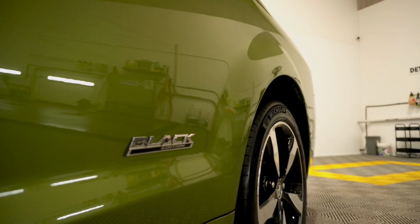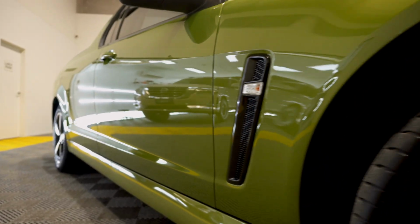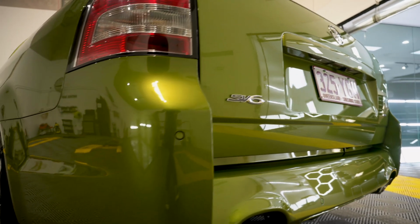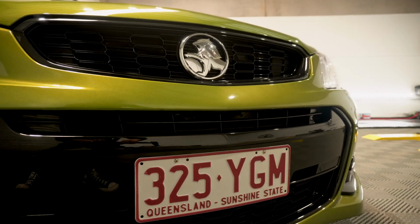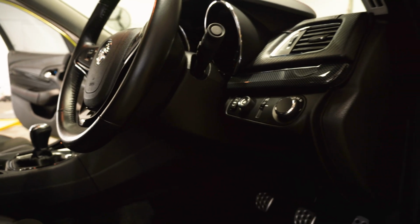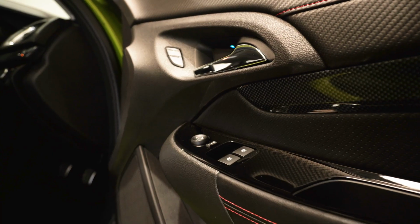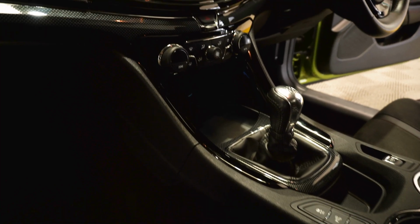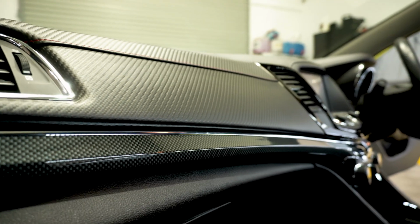The ready for sale full detail can take anywhere between 7 to 10 hours, depending on the vehicle size and condition. And this is perfect for when you really want to make a statement about your car. Maybe you've just purchased it, so you really want to hit the reset button and make it feel fresh again. Or perhaps you're selling it and you want to make it look new again. No matter the reason, this service will provide a super thorough detail inside and out of your vehicle that's going to last the long haul.